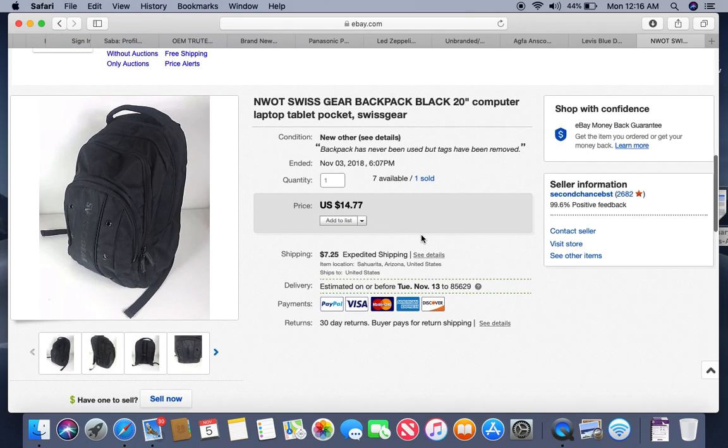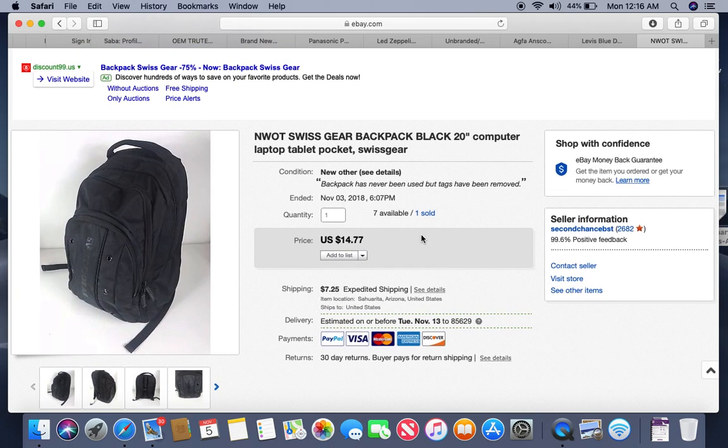Next up, here we have a new without tags. That's what NWOT stands for, new without tags. Swiss Gear backpack, 20-inch, and it's a laptop backpack, which means it's got a compartment for a laptop that's padded on both sides. We got this from an online auction, and I actually purchased a pallet of these. They were new and used.